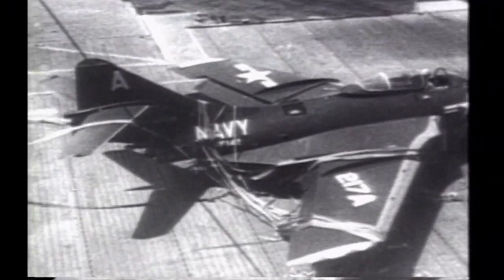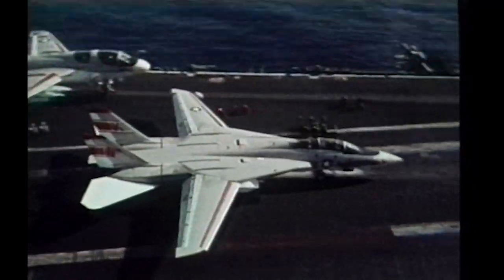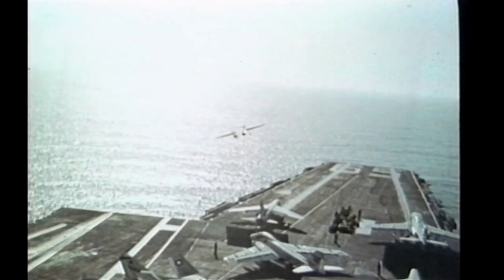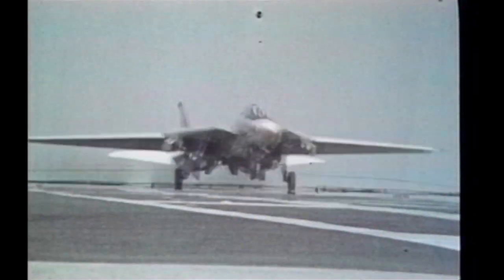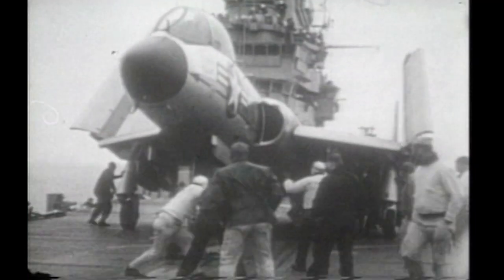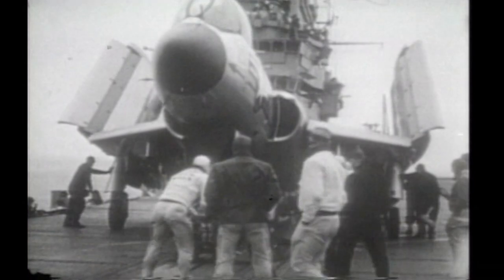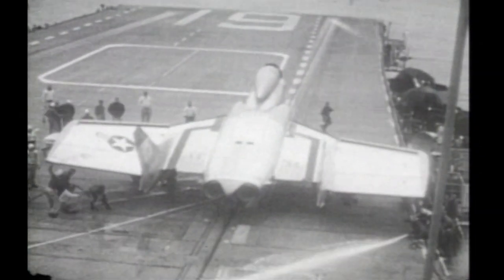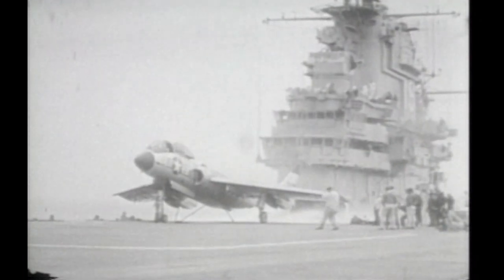To overcome this, the angle deck was employed. The angled runway permitted pilots who missed the trap wires to accelerate and go round again. This improvement also freed up the deck space to allow more planes to be flight ready or prepared. The steam catapult was another carrier addition that assisted the plane to achieve takeoff speed over a very short distance.